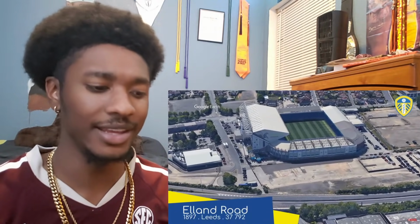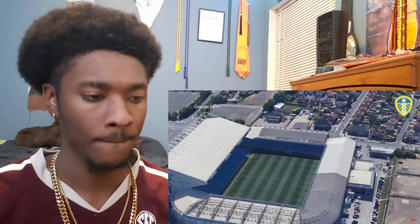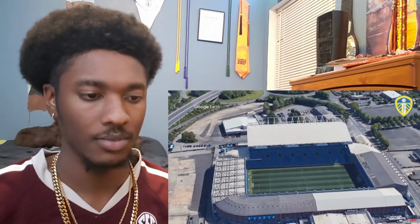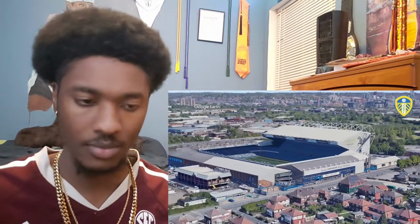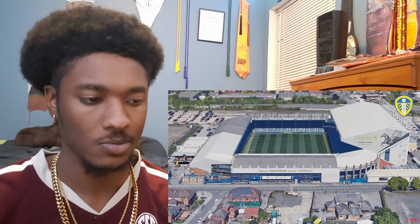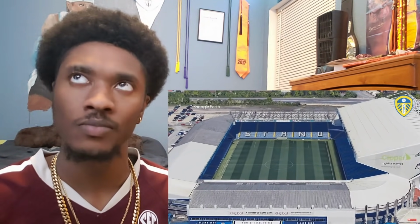Elland Road, home to Leeds United. 37,000. It's not too dissimilar to the last one, from the bird's eye view at least. And it too has some outdated design elements, such as, yet again, pillars supporting the roof in some sections. But after consolidating their position in the Premier League, the plans to upgrade and expand the stadium to a capacity of around 55,000 seem likely to go ahead.